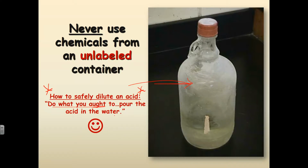But do what you oughta, pour the acid in the water. That rhymes. So you always pour the acid into the water and you slowly stir it until it's diluted. Now, the reason that you do that is because when you dilute an acid, it is a very exothermic process. That's something we're going to learn about in this unit, actually.